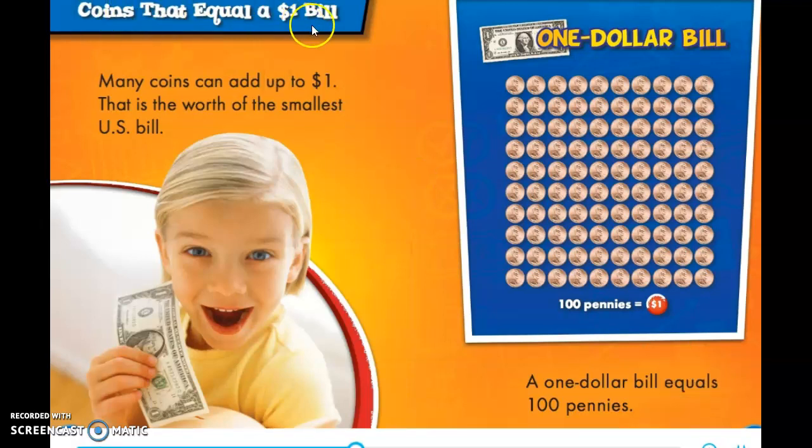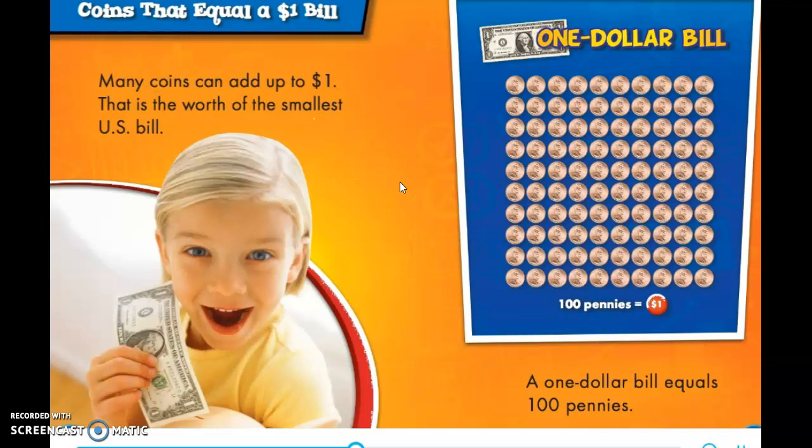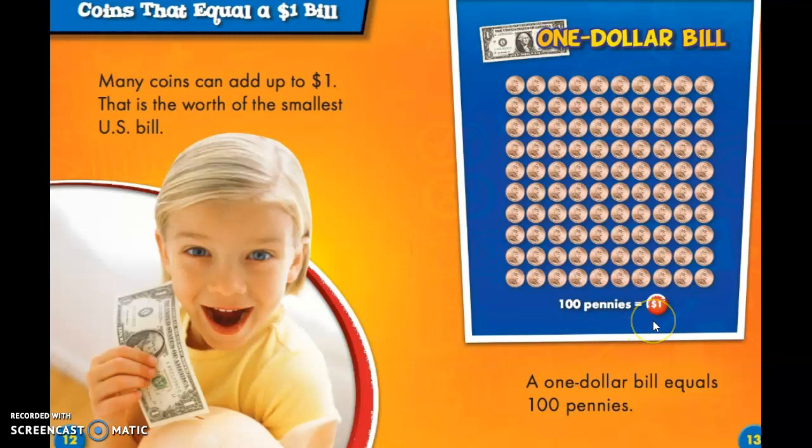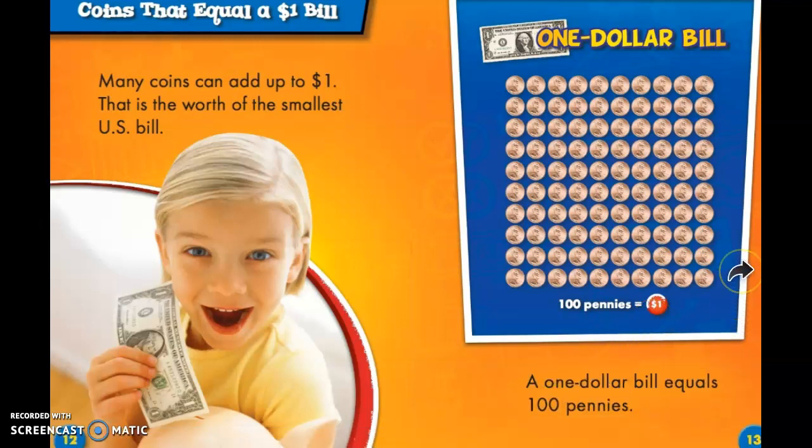Coins that equal a dollar bill. Many coins can add up to $1. This is the worth of the smallest U.S. bill. So $1 bill. We should have 100 pennies there. 100 pennies equals $1. A $1 bill equals 100 pennies.